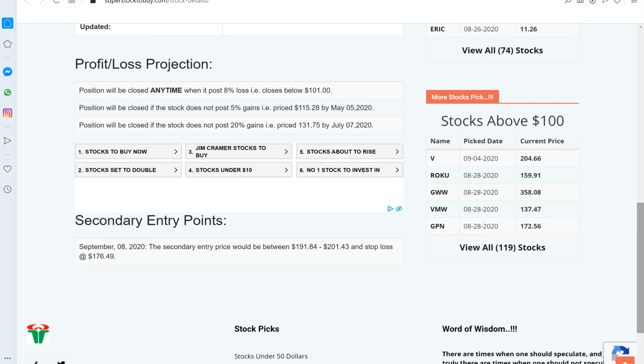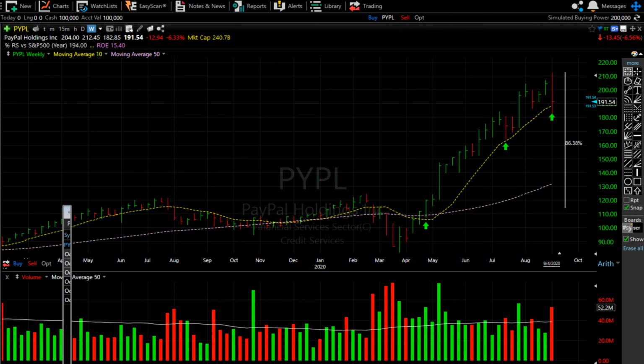So let's look at the chart and see why this is a secondary entry point. You guys are looking at the weekly setting for PayPal. I like the weekly setting because it eliminates a lot of daily noise, and it gives you a clear trend for short-term trading, anywhere between 1 week to 3 weeks to 6 months.